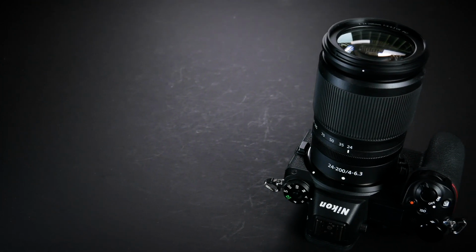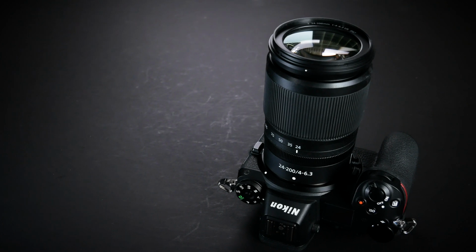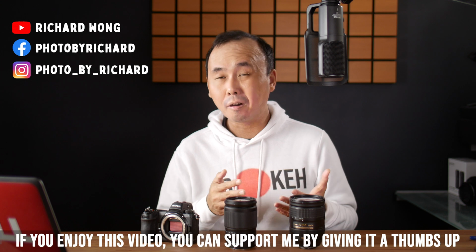If I have to pick one between these two lenses, I would definitely pick the Nikon Z 24-200 lens. I think there are probably only two reasons why someone might want to pick the 28-300. One is if they have to take a lot of photos at 200mm plus focal length, then the 28-300, because it can go all the way to 300, would be an advantage for those users. The other reason would be that the 28-300 lens is about half a stop faster than the 24-200 lens. But considering how good the high ISO performance is with the latest cameras, especially the latest full frame Z cameras, I think that half a stop advantage is not really that important.